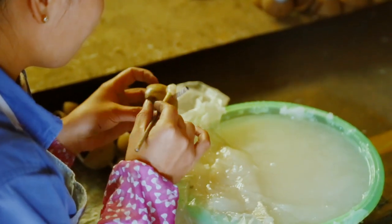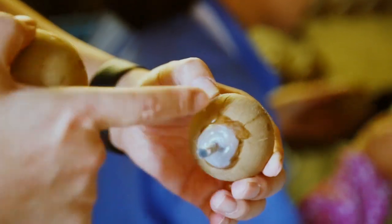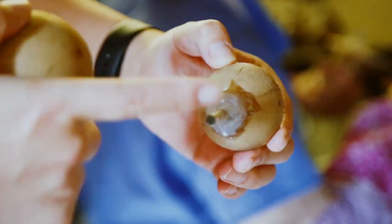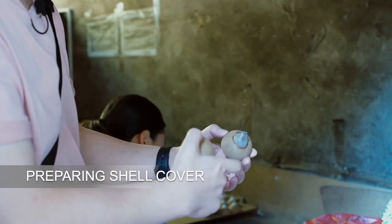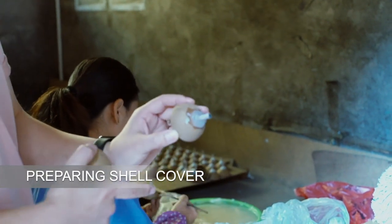That's actually the first step of making a display show. What she's doing now is attaching the time fuse through the display show and trying to glue it to make sure that they're steady and stay in the center.